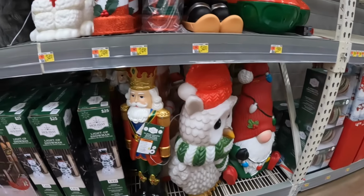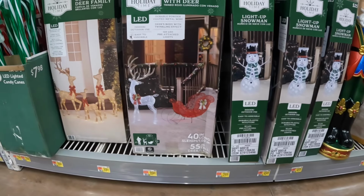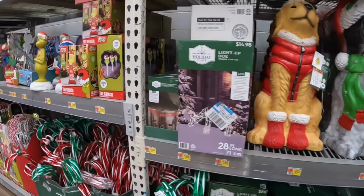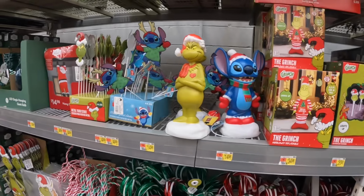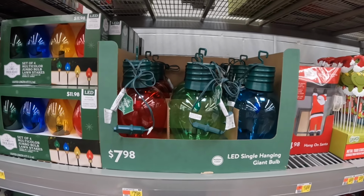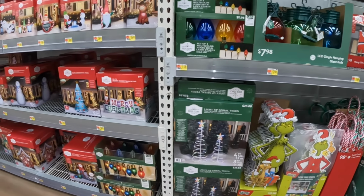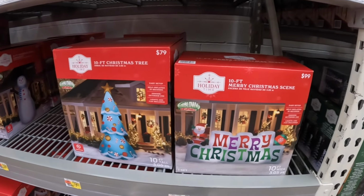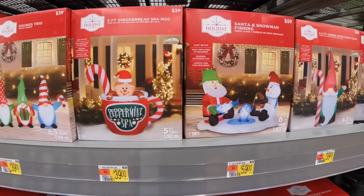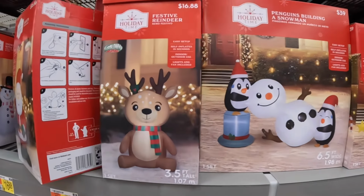It's the owl and the gnome down there. $45 for the snowman. $90 for the reindeer pulling the red sled, and for the three reindeer is $90. Look at those big light bulbs. These big light bulbs are $8. The two trees are $28.88. And these blow ups, that one is $100. The tree is $80. $45, $40, $60, $40 gingerbread, $39. These are $39. $17 for these.